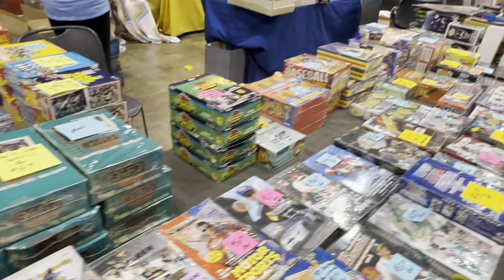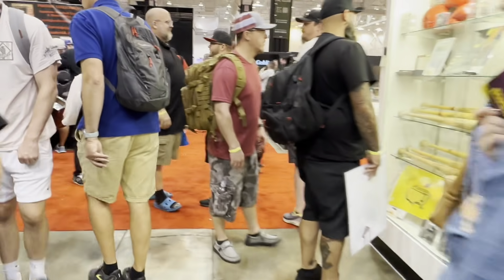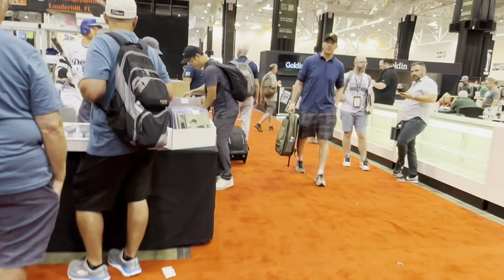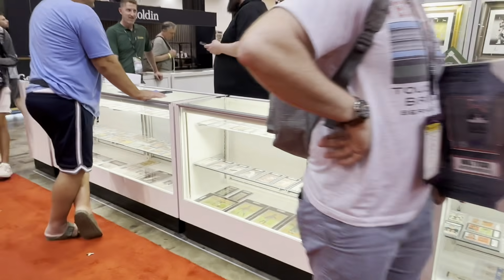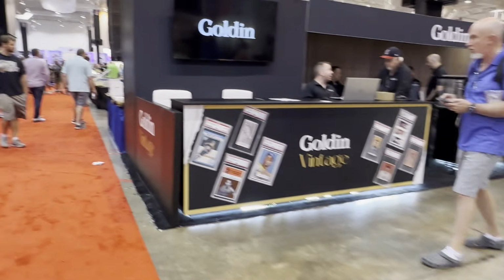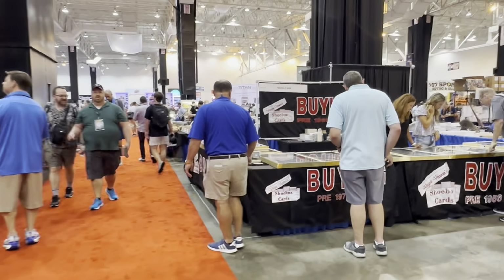Here we see some junk wax. This guy seems to always be at the National. Lots of packs. I've seen him, I think, every year. I don't know what's in these, but some totes being wheeled off somewhere. That guy's waiting around for somebody with his plaque that he just picked up. Some guy there checking out some high-end stuff. Golden Vintage Auctions on the right. Got the red carpet rolled right down the middle.